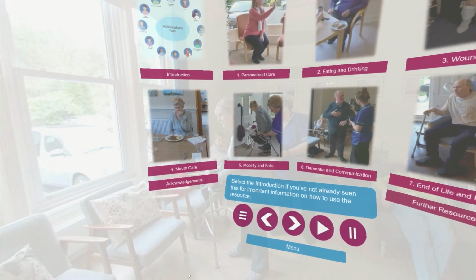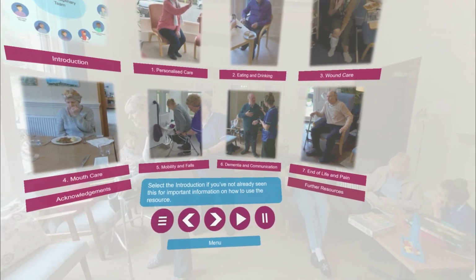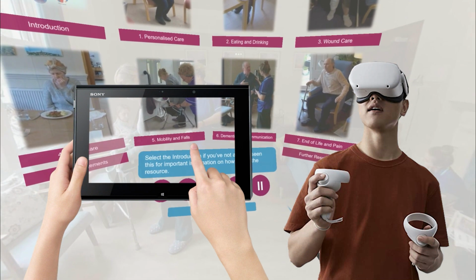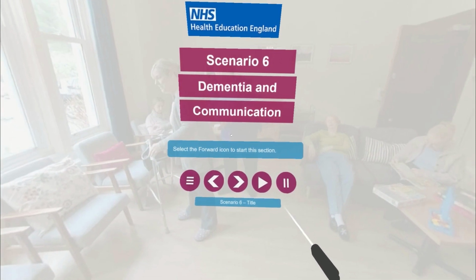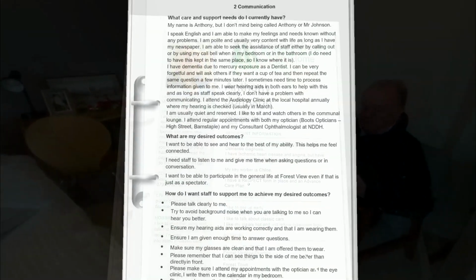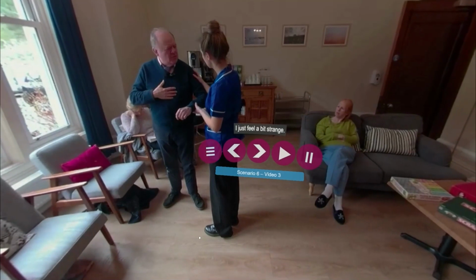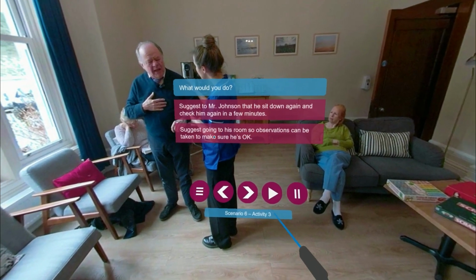Health Education England, with NHS England and NHS Improvement, have created a new immersive training resource with scenarios for the 7 priority areas in the Enhanced Health in Care Homes programme. To help you get to know the residents, you'll be able to look at their profile and extracts from their care plan. You'll see signs of deterioration and make decisions on the best actions to take.